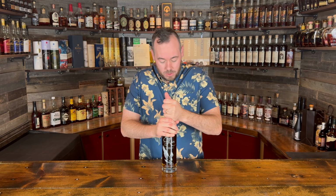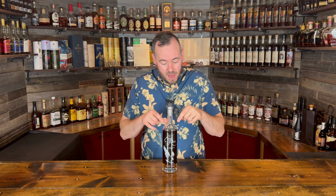I feel like it's more $40 here in Colorado, and I've seen them quite a lot, and I will not pay more than $40 for this bottle, because at that point you may as well go and buy Russell's Reserve 10 for like $12 or $13 less. I think I paid like $30 for my Russell's Reserve 10. Yes, it is a different flavor profile than this bottle.